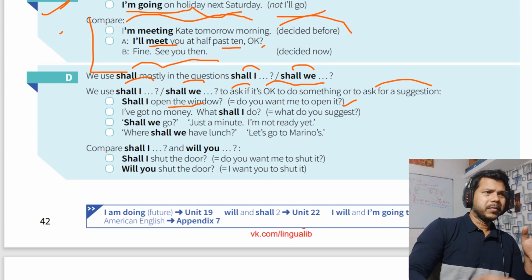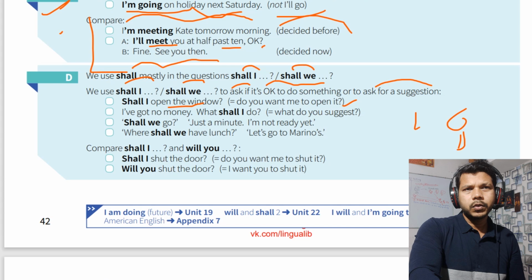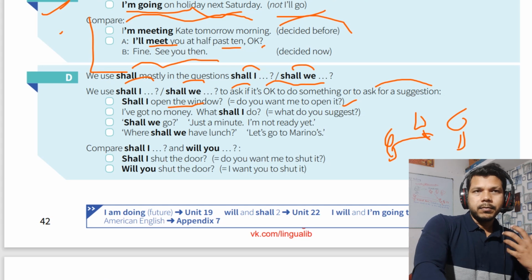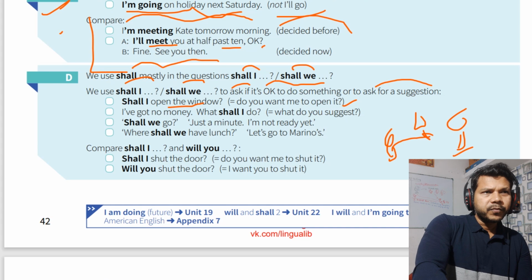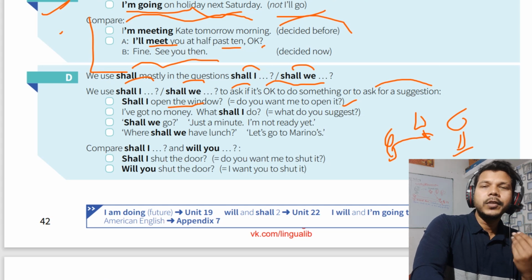It means like the window is closed, there is a person, you are here and you are suddenly asking, hey, shall I open the window? It means you just want to know whether the person is going to allow you or not. Like, ask if it is okay to do something. It means if I open the window, will it be good? Shall I open? You can use like this.